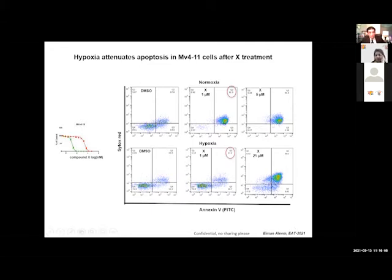So we did an apoptosis assay using flow cytometry, with annexin V and SYTOX Red. The upper panel shows the cells in normoxia and the lower in hypoxia. These scatter plots show cells in DMSO, whether normoxia or hypoxia, the negative control. And these show the treatment with compound X using either 1 micromolar or 5 micromolar in normoxia, and either 1 micromolar or 25 micromolar in hypoxia.